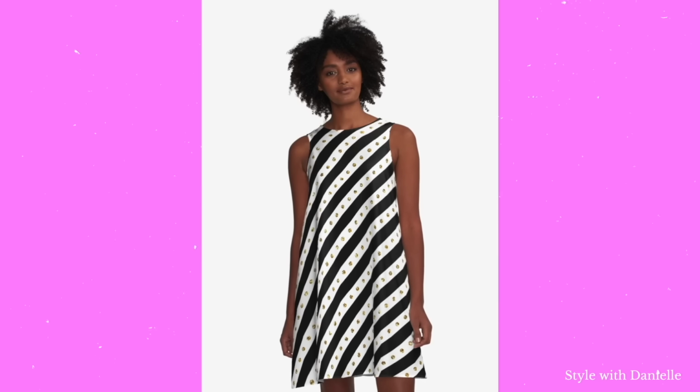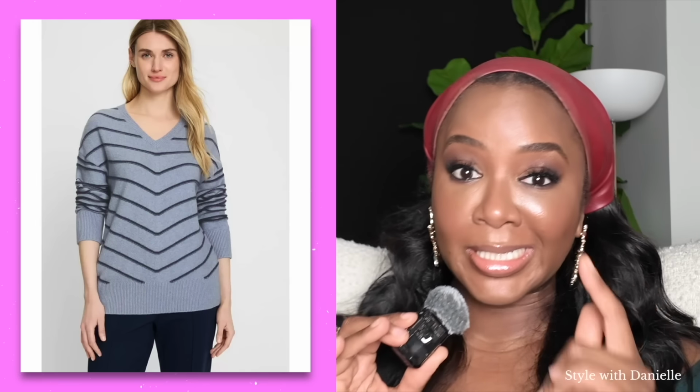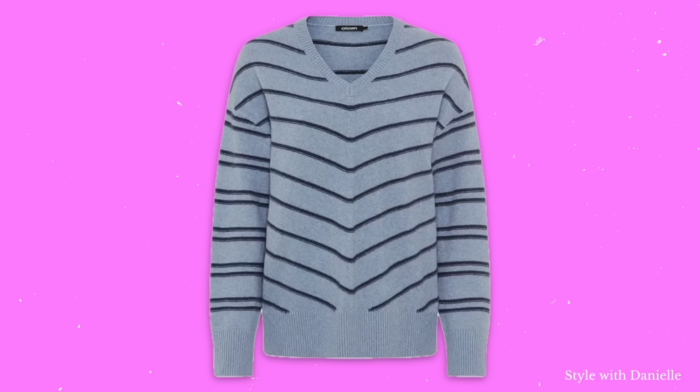Now, say you want more options, I got you. So say you want the snatchedness of the diagonal line, but you don't want the actual extra material. You can also do this with diagonal lines and patterns like prints. Now, this chevron top is like mwah when it comes to snatching, because not only is it featuring diagonal lines, but they're diagonal lines that meet together and form the beautiful V that really, really helps to snatch a midsection together. Ditto with this one from INC.